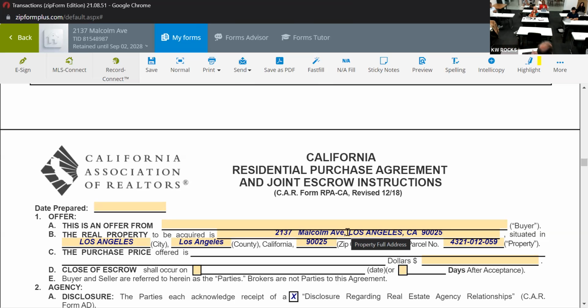You call the loan officer: Hey, is it okay if I write the offer under an LLC, or any entity, as long as it's not the buyer's name? So if it's a trust, LLC, corporation, whatever it is, run it by the loan officer. Now, the loan officer has okayed it. And a lot of these things also apply toward the listing contract.